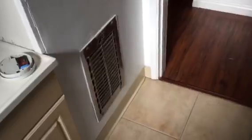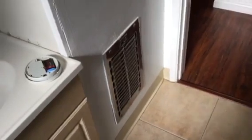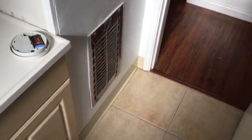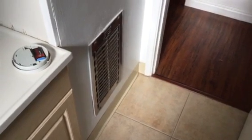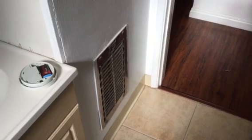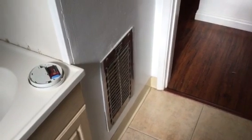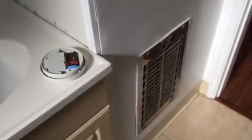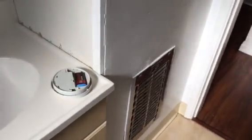This heater here, we're going to want to list as is for the new tenants. Anything we list as is just means non-warranted. The owner will not repair it or replace it if it breaks. So old stuff like that, if this was the main source of heat, we'd want to keep it as is, but it's not. It's just a little extra wall heater for the bathroom.